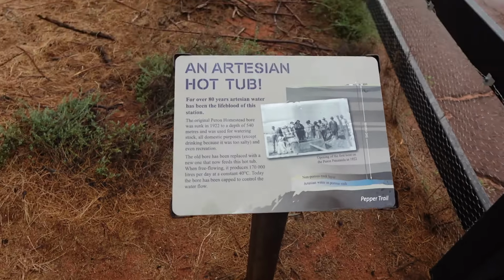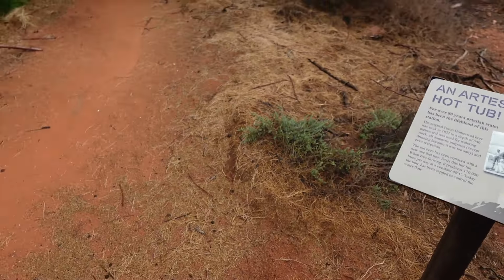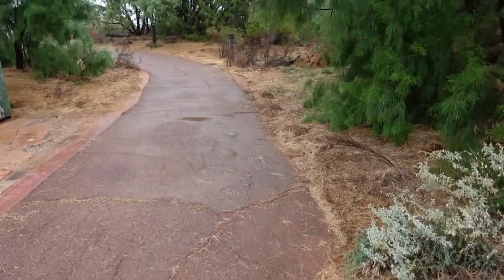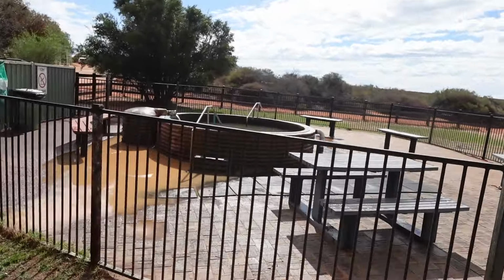It's pretty full at the moment, so we're not going to go in there, and I'm not going to film it because there are people in there. I don't have their consent. So yeah, that's it. Take it back, we're hopping in.